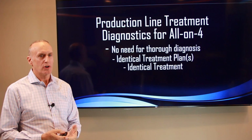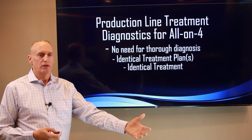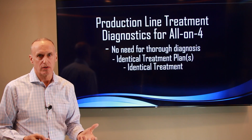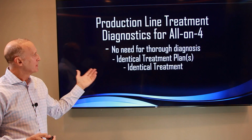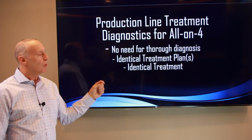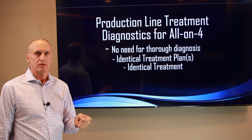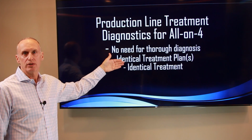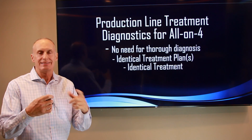The only ones they struggle with are when they overpromise All-On-4 and find out the patient really doesn't have even enough bone for All-On-4. But that's how simple diagnosis is in the All-On-4 office. More time is spent trying to get you financed for the treatment than figuring out what you actually qualify for dentally.